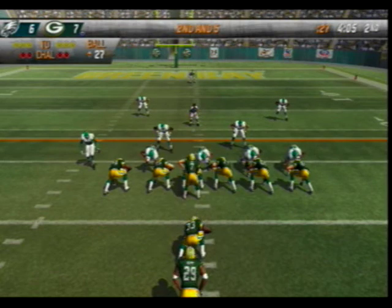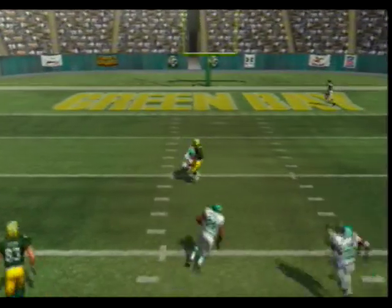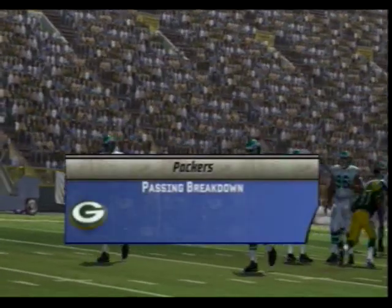The Eagles come out in a 4-3. Hand off to the tailback, setting up play action. Throwing. Right on target to the wide receiver. They get first down yardage on that hookup.